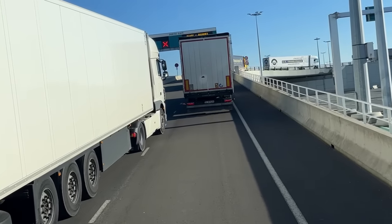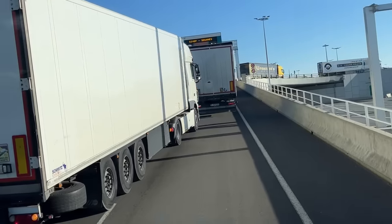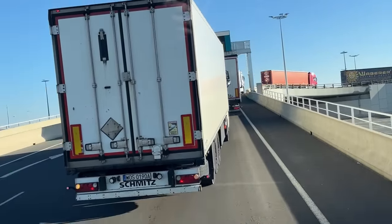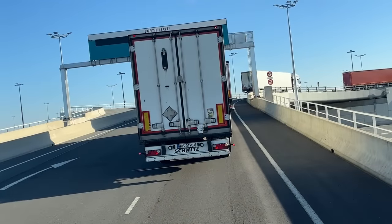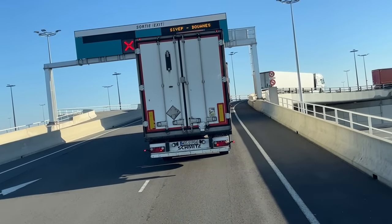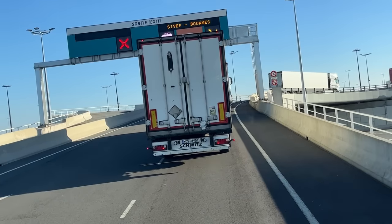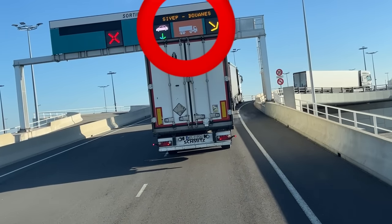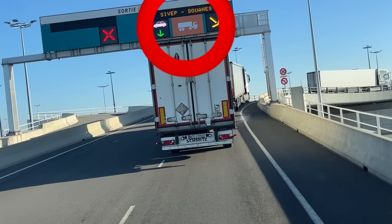Remember I said to you about the orange, if it goes orange, well, just above this, on this sign above your head, I'll slow it down so you can see it, you will see an orange sign. Can you see it? You watch above this lorry. There it is. You'll see an orange sign, and it says Civep or Douane.